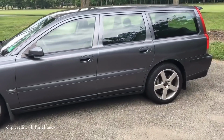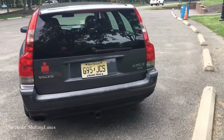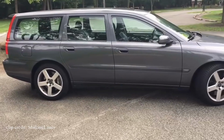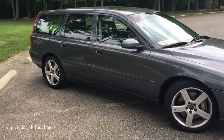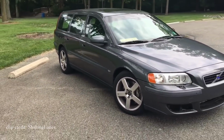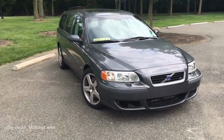Let's face it, here in the US, wagons aren't popular, and when they were, for a period of time, Americans really didn't find them cool. It's such a shame. In my opinion, wagons make the best sleepers. No one ever expects them to perform, especially one that looks like the V70R. Other than the R badges scattered around the exterior, the lowered stance, the minimalist rear spoiler, and the 5-spoke Pegasus aluminum wheels, this looks like an ordinary grocery getter. But that's what you want everyone to think.